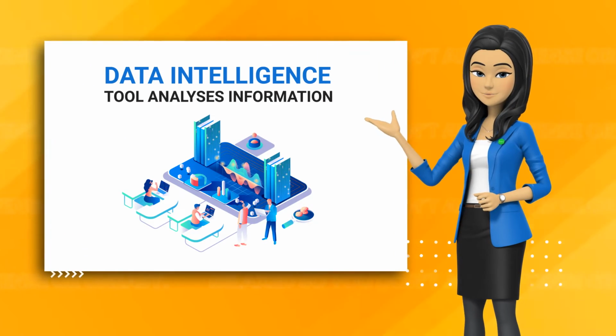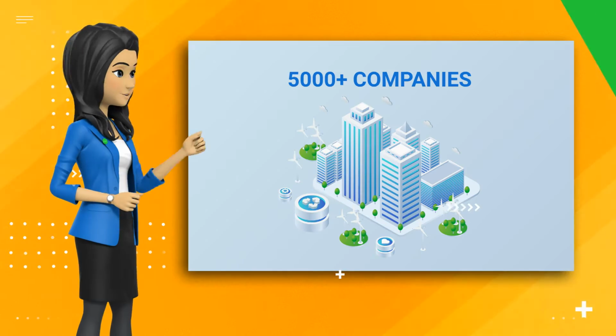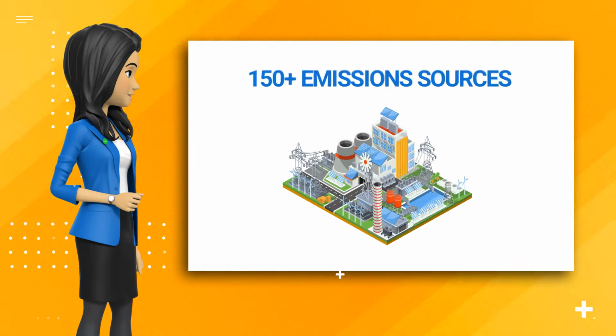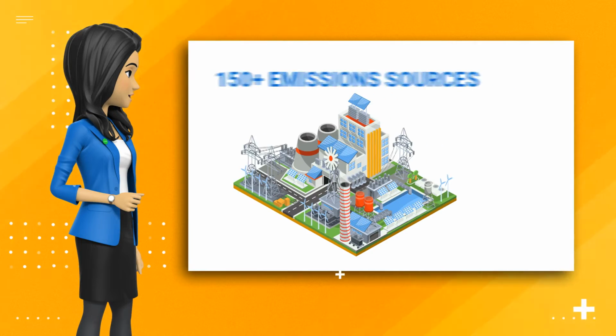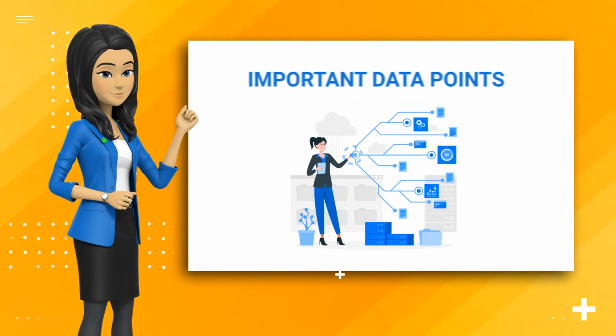Our data intelligence tool analyses information for more than 10,000 facilities, 5,000 plus companies, 50 plus industry segments, 150 plus emission sources, 30 plus greenhouse gases, and thousands of other important data points.